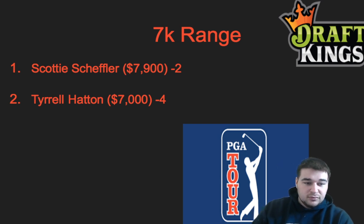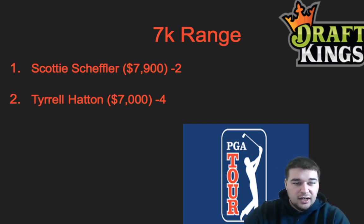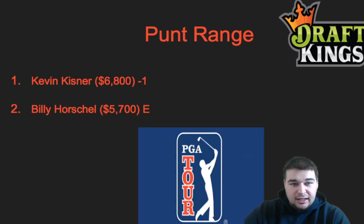But moving on to the punt range, and there's 2 guys I really like here. Got Kevin Kisner starting -1, towards the back, but 6,800. Has been in great form, finished 25th, 3rd, and 4th in the last 3 tournaments. Average finish of 15.2 in his last 5 tournaments as well. He's a great putter and has solid stats all around. I don't mind some Kisner whatsoever.